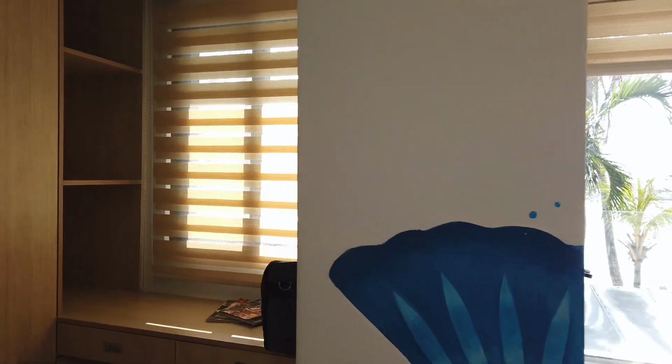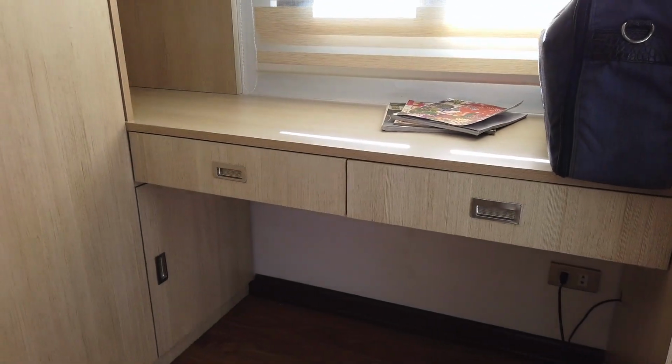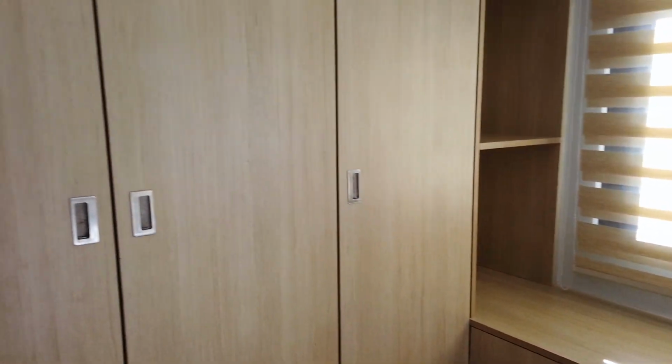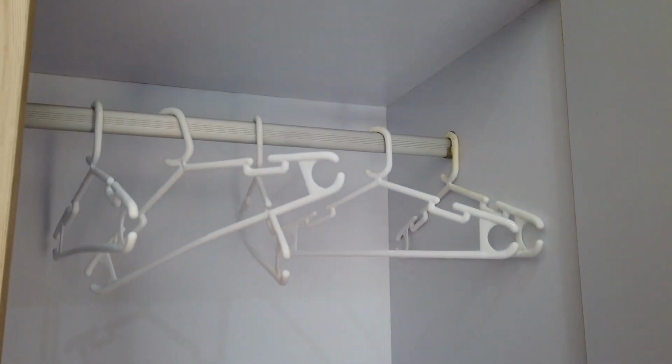The room also comes with a luggage compartment here and gigantic cabinets. So let's check out the cabinet. There are hangers in here.